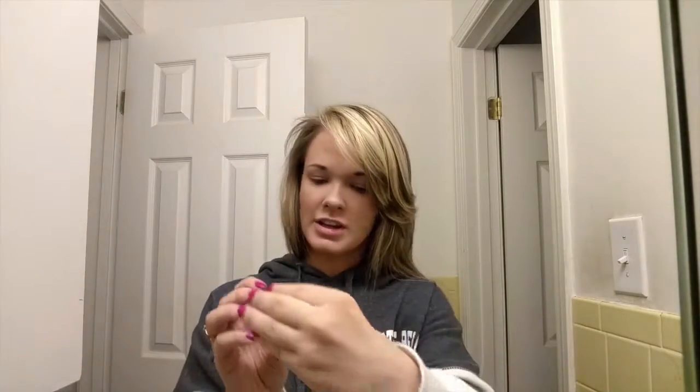I really like it. I'll show you. And it's really cute because it has a little cross stitch thing on the inside. I do like this. The color is Rose Bloom. And I love it.